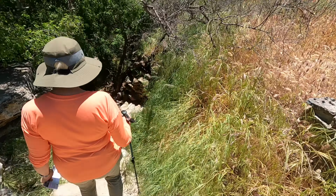Yeah, it is lovely. Thank you. Rambling rocks. Oh, look, right here. I thought it was wider.